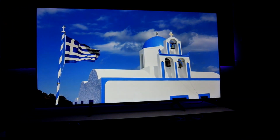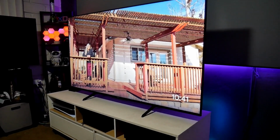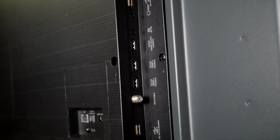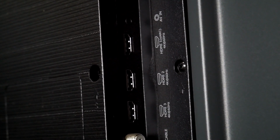The Hisense U6K trades the U8K's native 120Hz panel for one with a 60Hz refresh rate, but considering that this TV is often priced below $500, it's a trade-off most folks should be fine with.